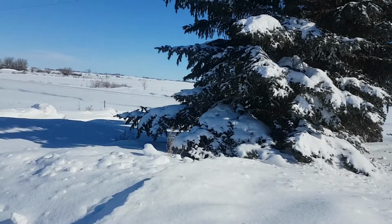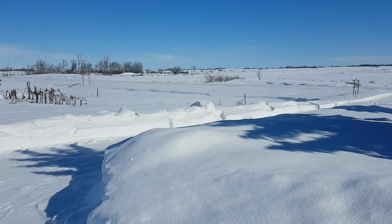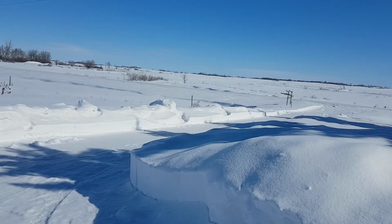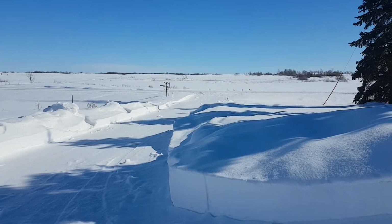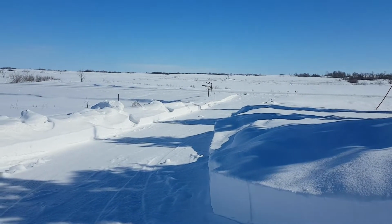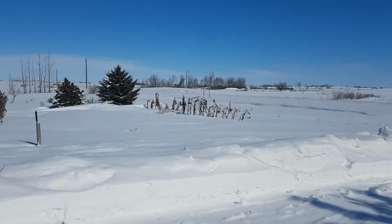Oh, and there's a George cat. Anyhow, walking up, here's our driveway, all cleaned out. And it's a pretty monochrome landscape at the moment. That field across the road was actually looking fairly bare not too long ago, and we just got a pile of snow.